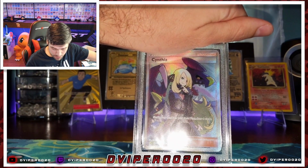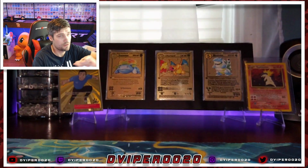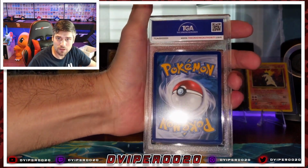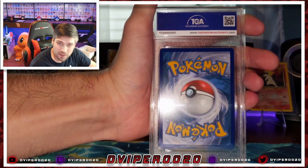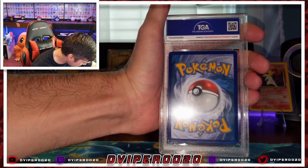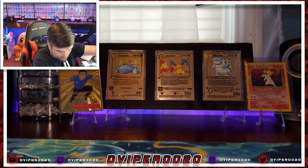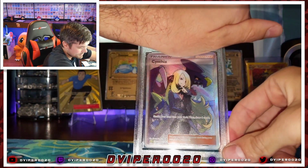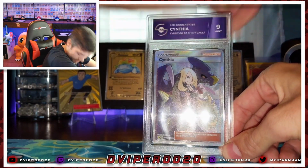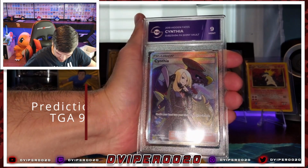I said this one was getting a 9.5 because of the top left back corner. Let's look at that real fast. Top left back corner. It's kind of hard to tell, but I feel like there might be the slightest little blemish there, and that's why I said 9.5 instead of 10. Let's see what we get, guys. Purple label. Here we go. Oh, it's a 9. It's a 9, boys. Making sure I read that right.